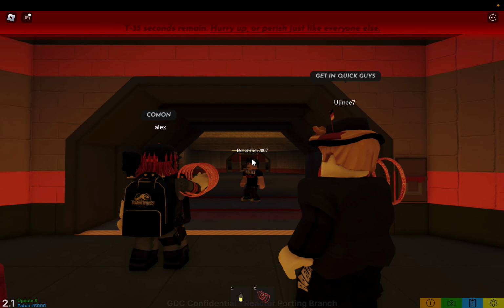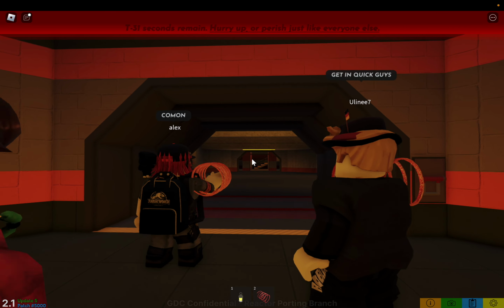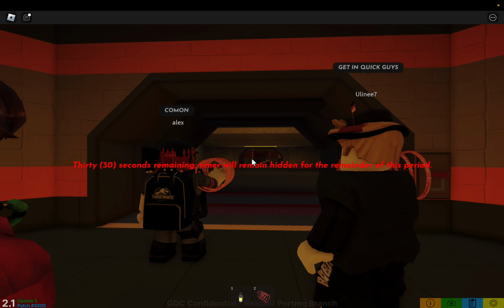Reactor structural collapse approaching final stage. Estimated time to destruction T minus 30 seconds.